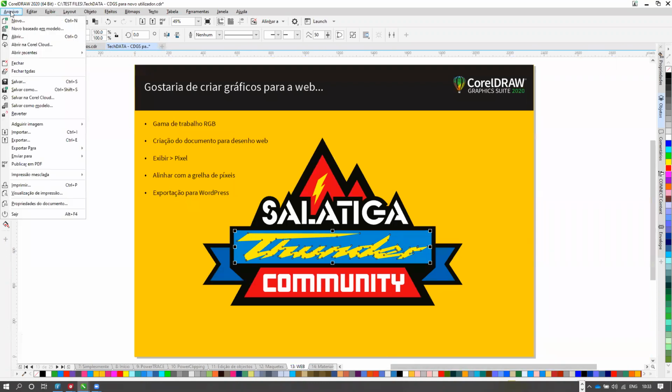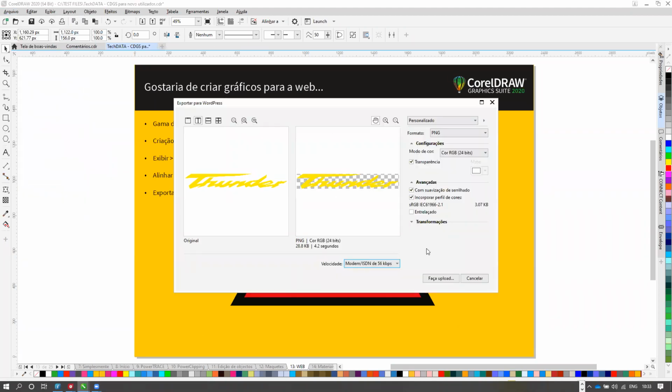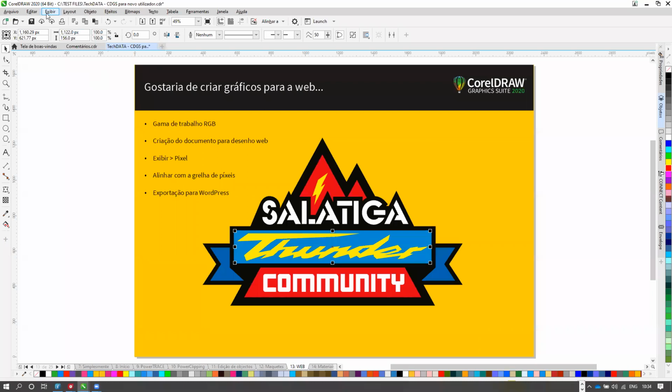To export for the web, you can either choose export for the web, or if your website is a WordPress site, you can choose export for WordPress, and it will optimize this for you. And it will also allow you to upload directly. So all you need to do is pop in your WordPress login, and CorelDraw will remember this. And when you go to export it, it will automatically upload it to your WordPress site. Okay. So I'm just going to go back to our normal view.